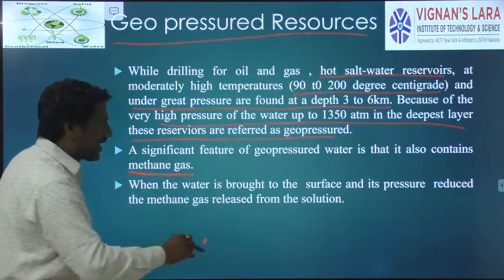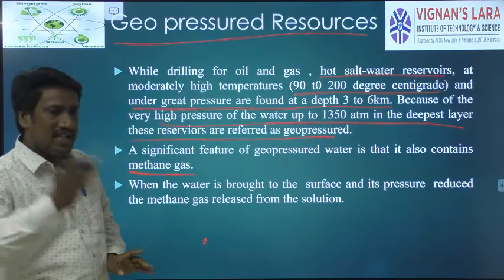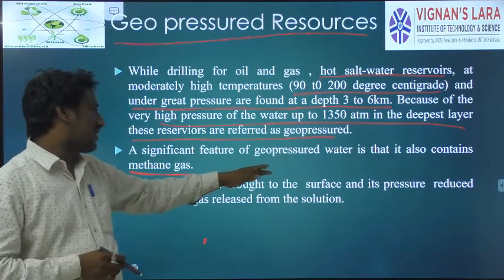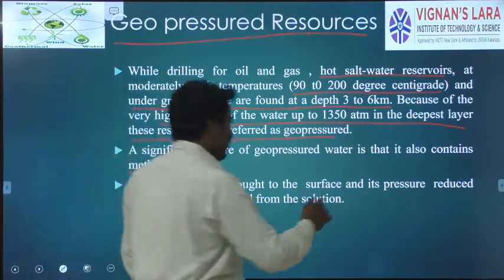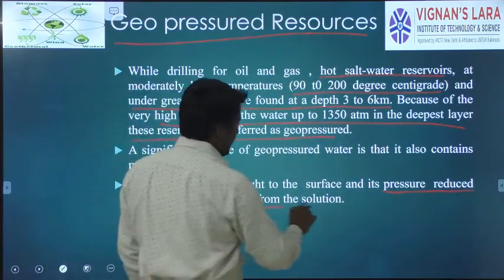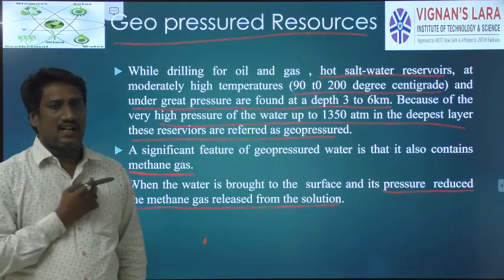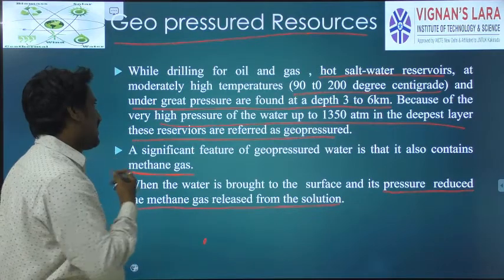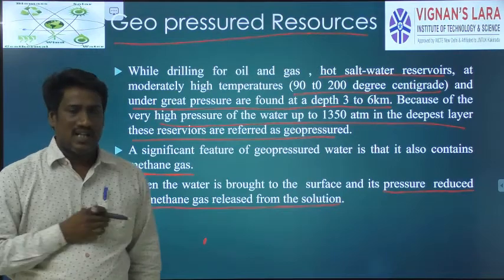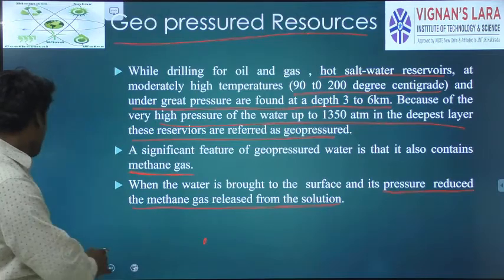If you are able to decrease the pressure of these resources, methane gas will automatically be separated from them. When the water is brought to the surface and its pressure is reduced, the methane gas is released from the solution. Likewise, with geopressured resources you can also get a temperature around 90 to 200 degrees centigrade, which can be used for various applications.